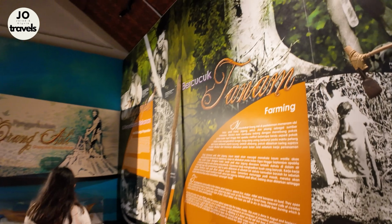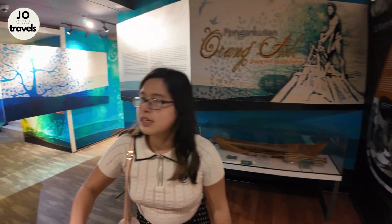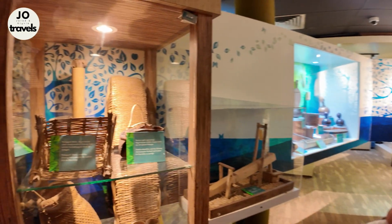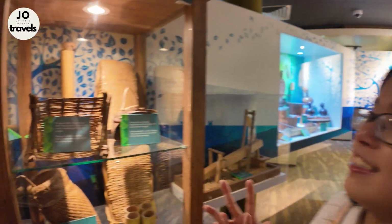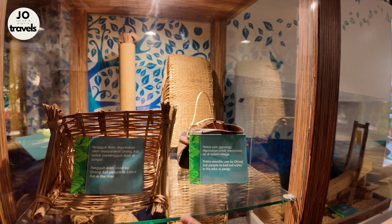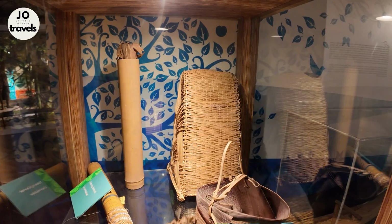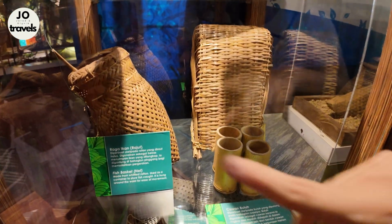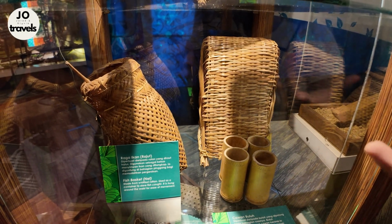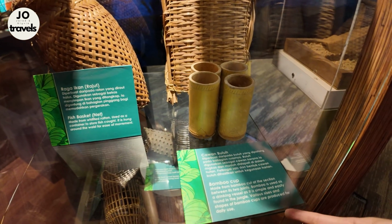This is farming already. Yep. And this is the farming side of the Orang Asli. This is the equipment they use to catch fish. There's a lot of types, and I like how again it's made of the same material, which is rattan. Very traditional. You can see this is like a basket design. This is the inside basket design. This is the handbag design. I call it handbag design because it's so cute. And these two, another kind of design, more like a fish basket. This is the bamboo cup.